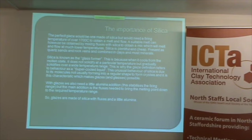The perfect glaze would be one made of silica, silicon dioxide. But you need a firing temperature of over 1700 centigrade to be able to get it to melt and flow. So in ceramics, what we're concerned with is to find fluxes which we can mix with the silica to achieve a combination which will melt and flow at a much lower temperature range. Silica is plentiful and cheap. It's present in quartz sands and rock veins and combined in clays and most minerals. I think it's the most common material in the Earth's crust, silica, and very hard.